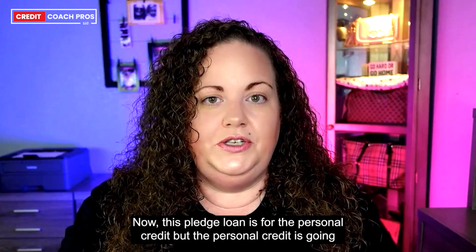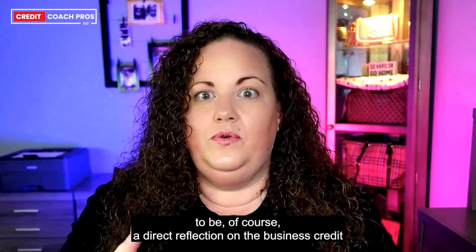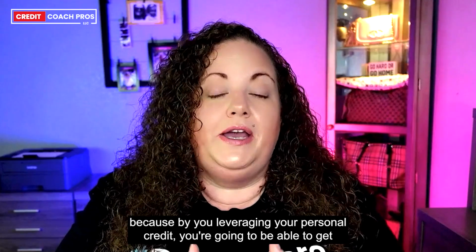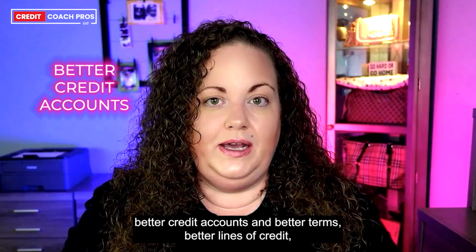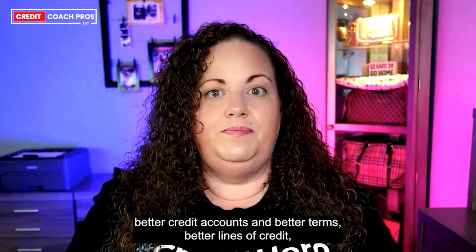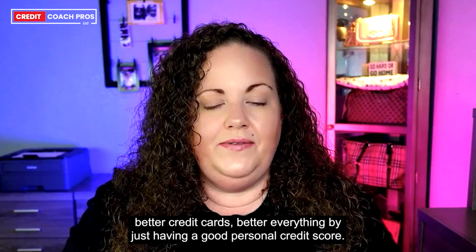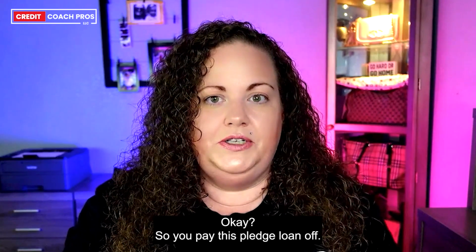Now, this pledge loan is for the personal credit, but the personal credit is going to be, of course, a direct reflection on the business credit, because by leveraging your personal credit, you're going to be able to get better credit accounts and better terms, better lines of credit, better credit cards, better everything by just having a good personal credit score, okay? So you pay this pledge loan off.